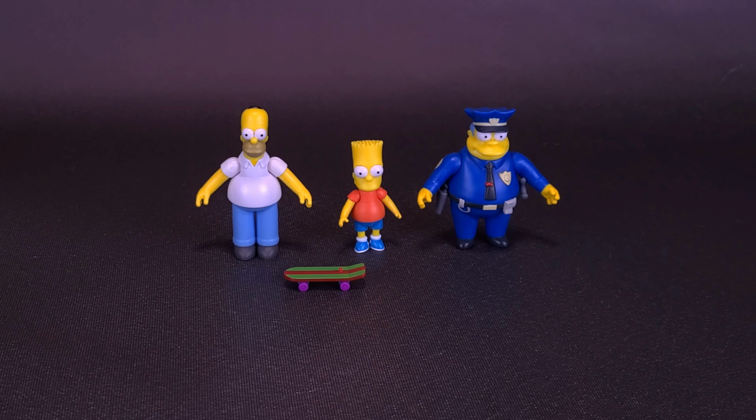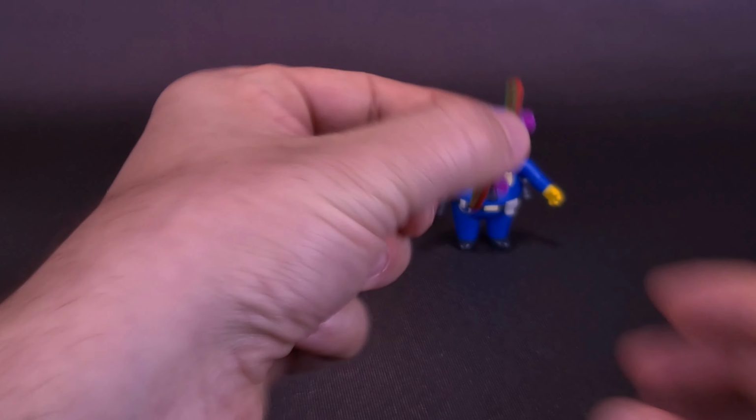Even, in fact, in the first wave, the only characters that actually come with something are the 2 Simpsons kids. Bart comes included with a skateboard, as you see right now. Lisa's going to come included with her saxophone. But all the rest of the characters come included with nothing. Bart's going to, of course, as mentioned, come included with a skateboard.